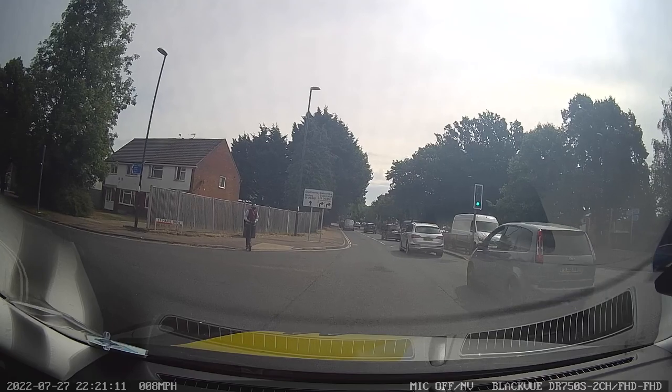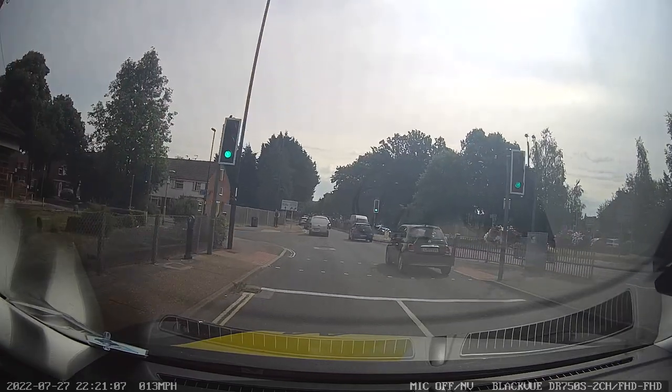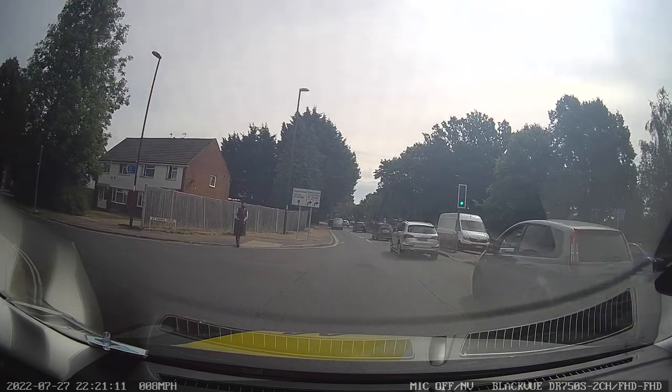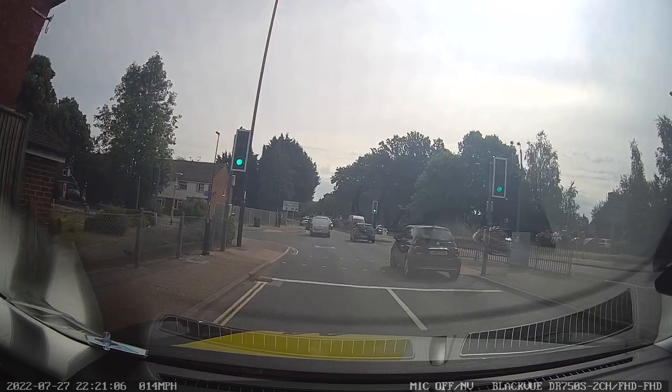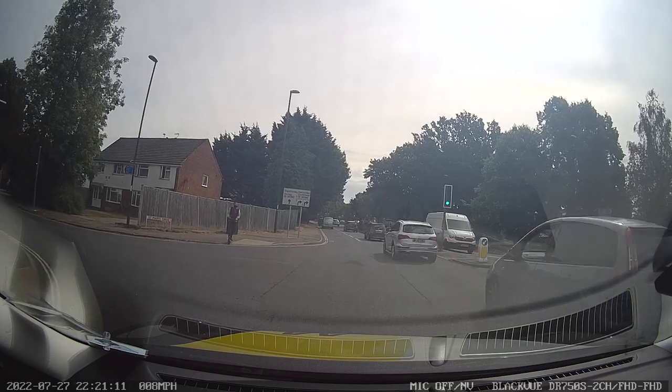Normally, you would stop for a pedestrian if they step onto the road. But on this occasion, the pedestrian is out of the way on the other side of the road, and it's not safe to stop, as it's a very busy junction. If we try to stop, chances are we would get rear-ended from a vehicle behind who wouldn't expect us to stop.